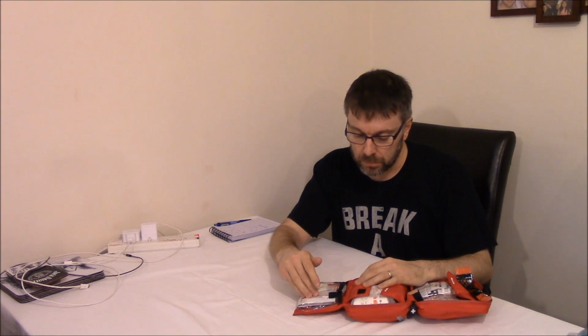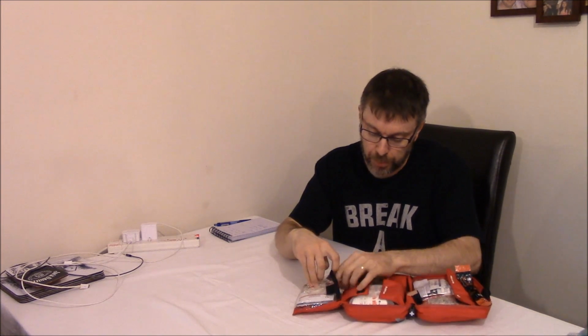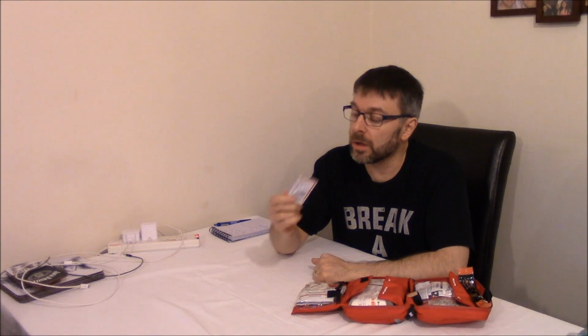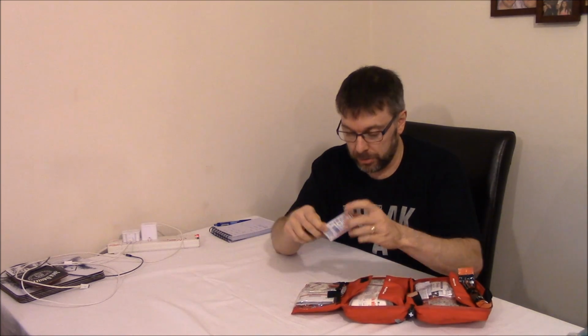Moving on, we've got quite a number of hygienic wipes in here, the alcohol-free variety. There's some burn gel. Not really used this before. I mean, when I did my training, we were always taught not to use anything on burns other than water for cooling. But it looks like there's been some advances in medical technology, and this stuff contains tea tree oil. So I'm going to be interested to see how that works when I get burnt. Obviously, I'm not going to simulate that exercise just for the sake of it.